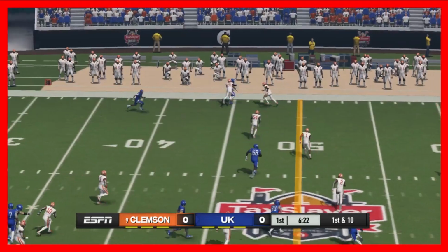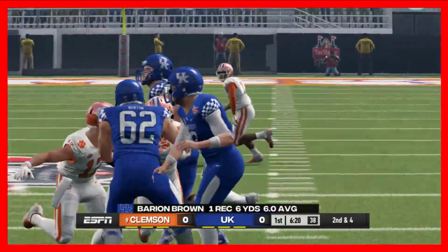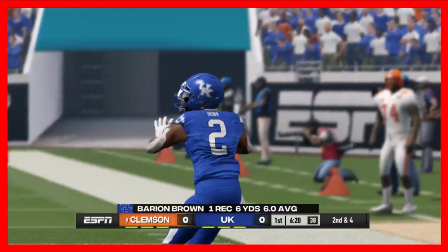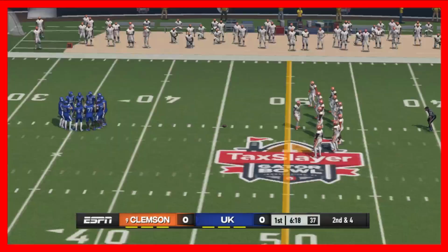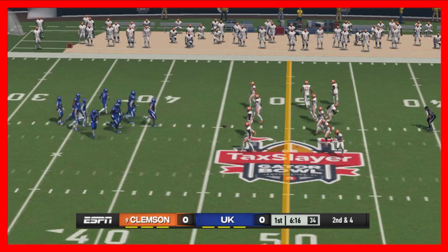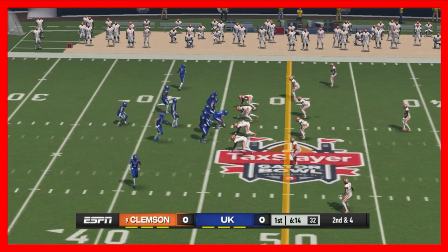Dumps it left side. Completes it, but he can't shake the defense. Brown gains 6 yards with a short completion. Second down, 4 yards to go. Ball on the 45.